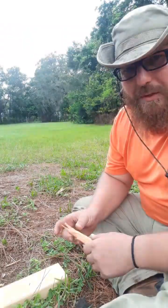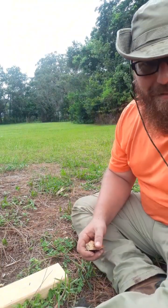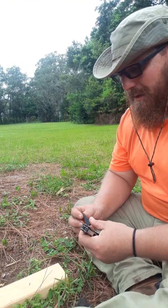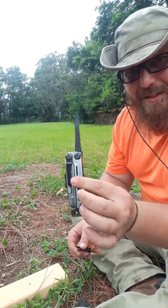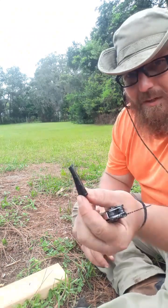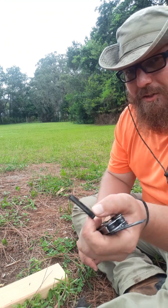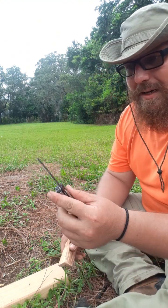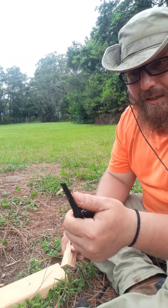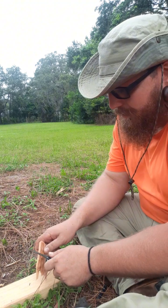Good chunk of fatwood and a ferro rod. You shouldn't have any issues getting a fire started. So I'm going to use my trusty old Leatherman Signal that comes with a small emergency ferro rod, just to show you how easy this is. So with the back of the saw blade there, it's got a nice 90-degree little spine there. I'm going to shave off a little bit.